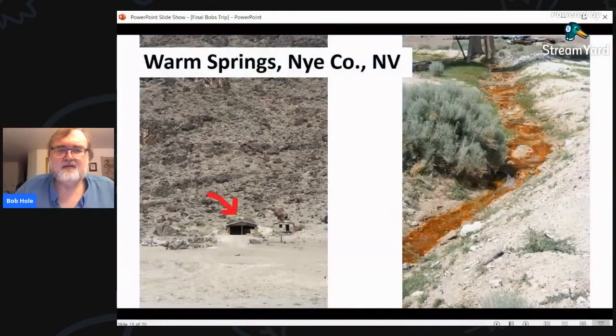Continuing east on Highway 6, I stopped at Warm Springs. Warm Springs is a little town, well, it's not even a little town anymore. It's a ghost town. This is all visible from the highway. There's a little cabin there, and the red arrow points to the main building, and that is where the spring is, right up against the mountain there. It's a hot spring, and the right picture there is a discharge ditch from that spring. It's iron rich.